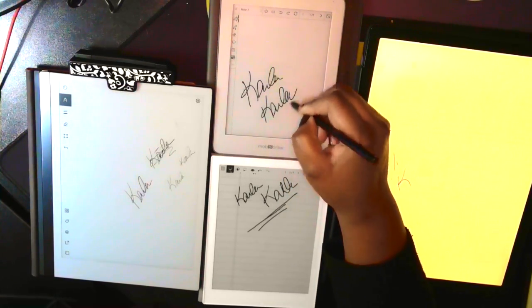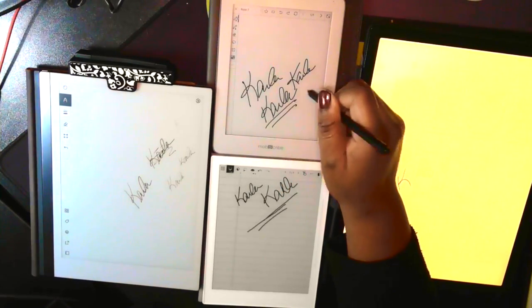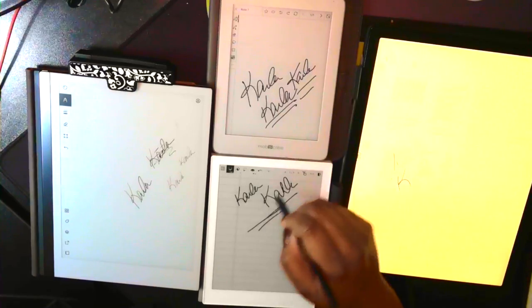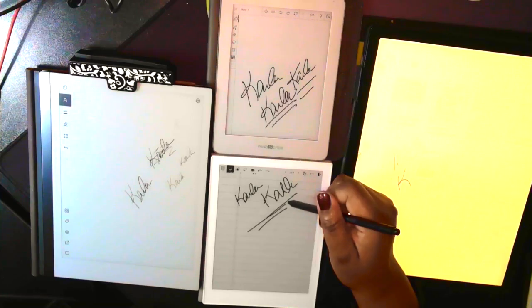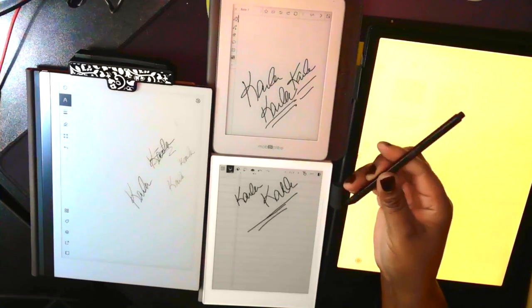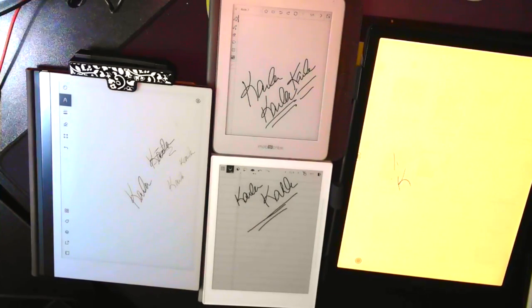This one is more scritchy. It definitely has a more pencil feel on the Scribe itself, but the experience is a little better on the Supernote, which is kind of odd, okay? So that is the Scribe pen. So we'll go to the next one on my list. That was number 7 on my list.